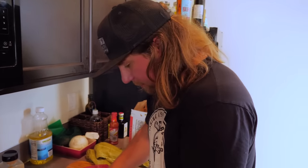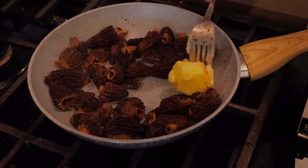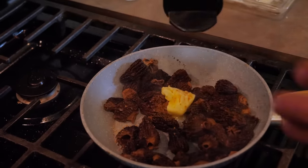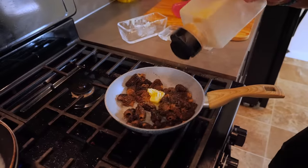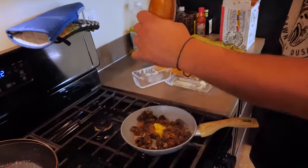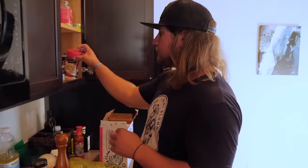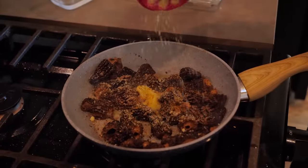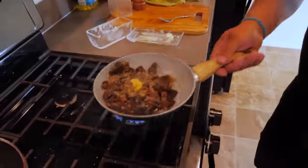Sizzling, all the water's cooked off. Time for our butter. Special garlic seasoning once again. Fresh cracked pepper. A little bit of Parmesan. A little mesh of cultures here.